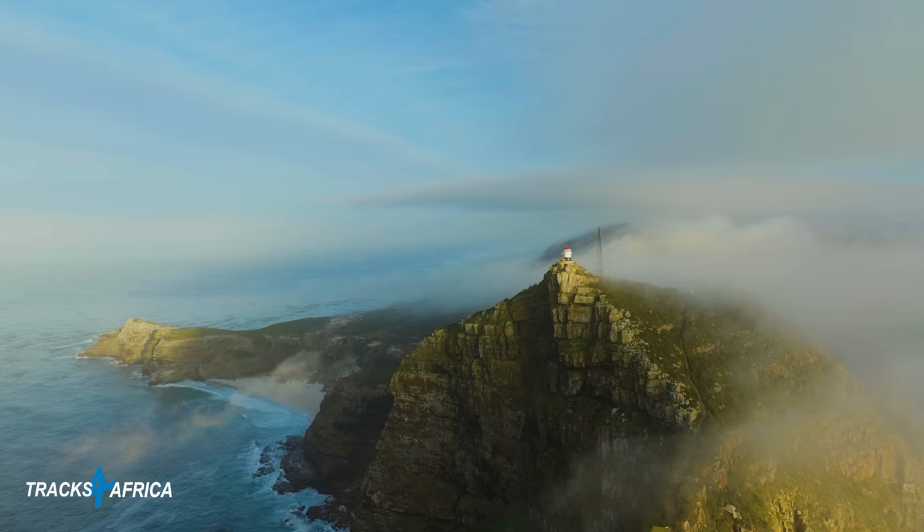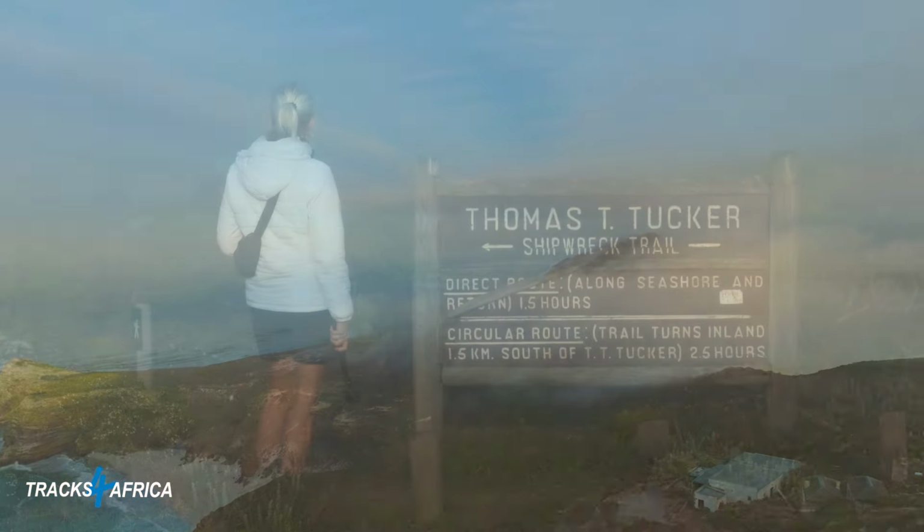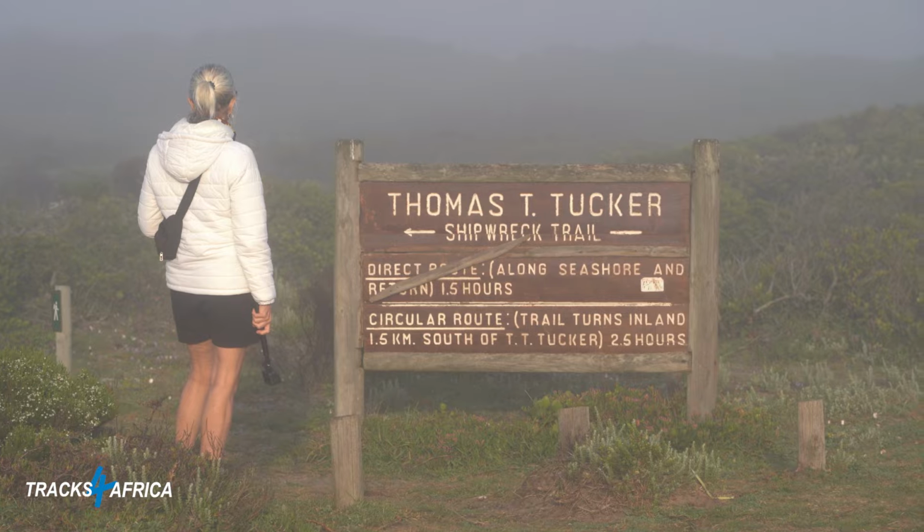82 years later, ironically, the early morning fog had other plans for us too, in that we could not complete our mission. So the sun is coming out, but unfortunately the mist just rolled in thicker and thicker until eventually we couldn't even see the beach or the cottage. So we're not going to try and find the Thomas Tucker shipwreck. We're going to continue to explore the reserve. Unfortunately, that's the way it goes on the west coast.